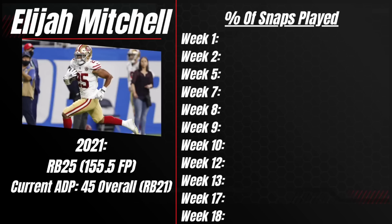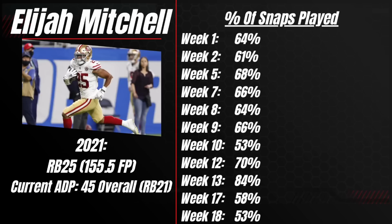But in the games that he did play, here are his snap percentages each and every week: 64, 61, 68, 66, 64, 66, dropped down to 53, had 70 and then 84 in weeks 12 and 13, 58 and 53. So as you can see there, in a majority of the games that Elijah Mitchell played last year, he was above the 60% snap rate for running backs on the San Francisco 49ers.